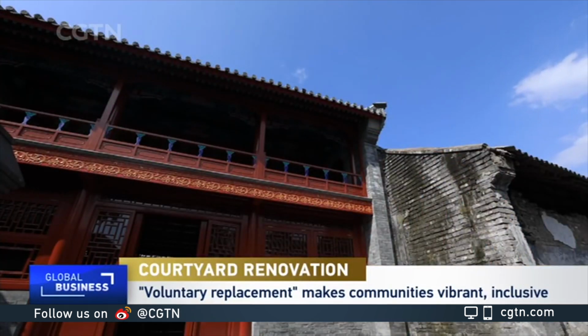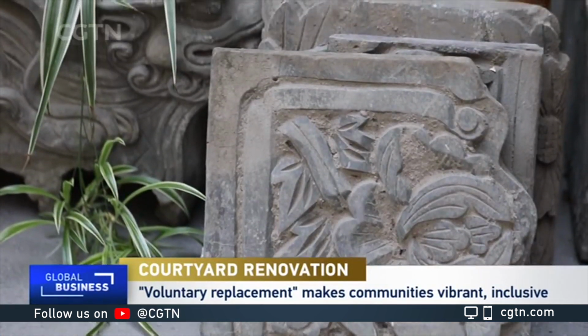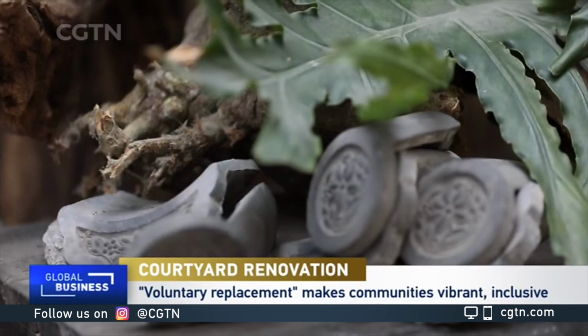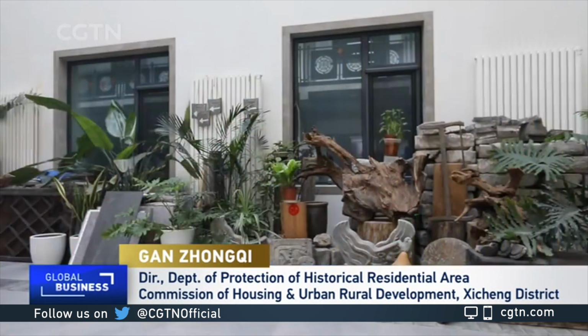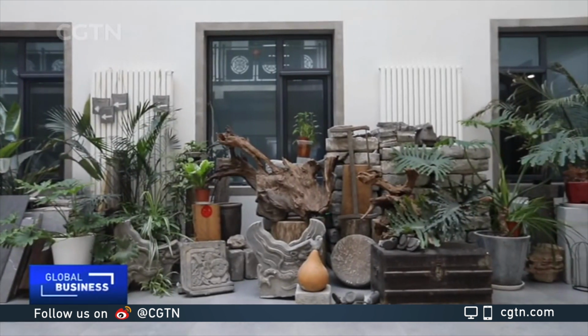This hutong was a pilot project for Beijing's voluntary replacement mode of redevelopment. The same has now been extended to other areas in the capital city. Xicheng district is home to most of the hutongs and courtyard houses in Beijing. After the success of this project, Xicheng district has carried out similar renovations in 4 other areas. These projects entail voluntary resettlement of over 1,000 families, which would amount to 4,600 residents.